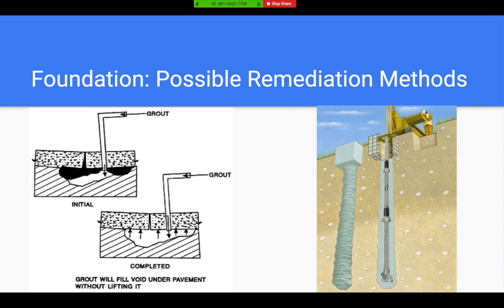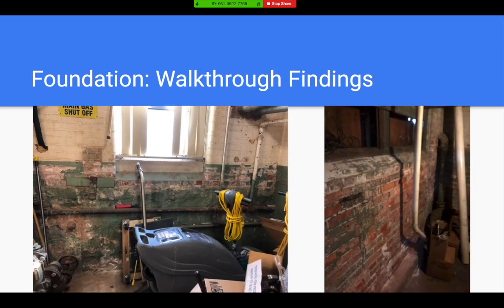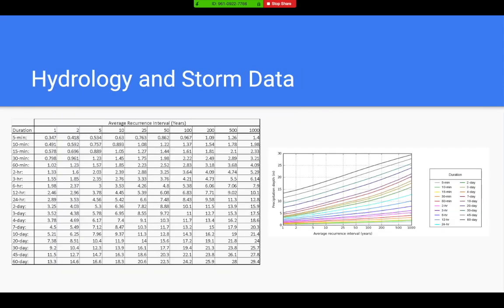Before we visited the building, there were some concerns about if the building had foundational damage. Some methods, such as slab jacking, shown on the left, or micropiling, shown on the right, were researched and compared. When we actually visited the building, we found no obvious signs of foundational damage. It was determined after this that we would not take more thorough steps to determine if there was any foundational damage, as we saw no clear signs of any damage.